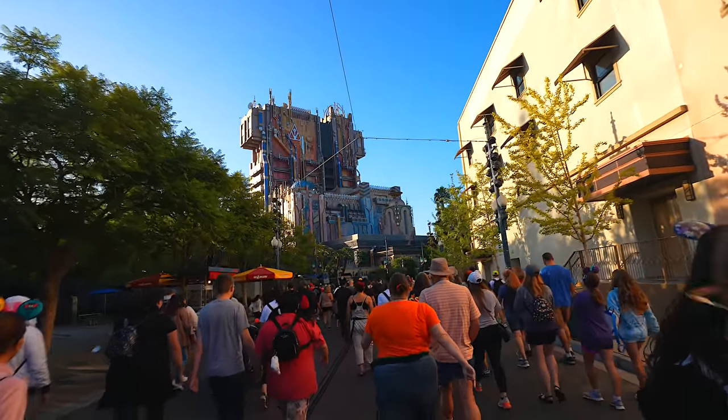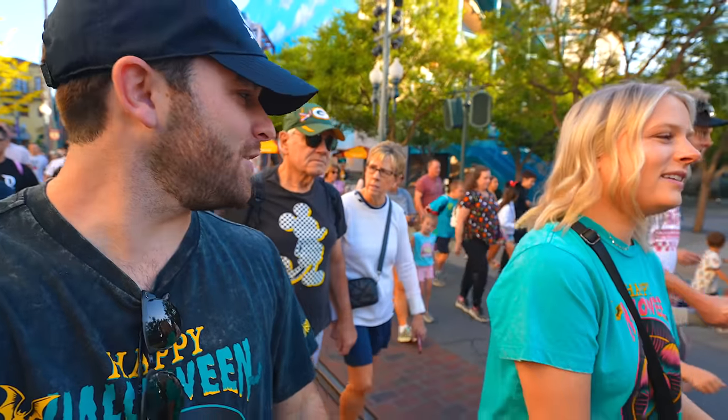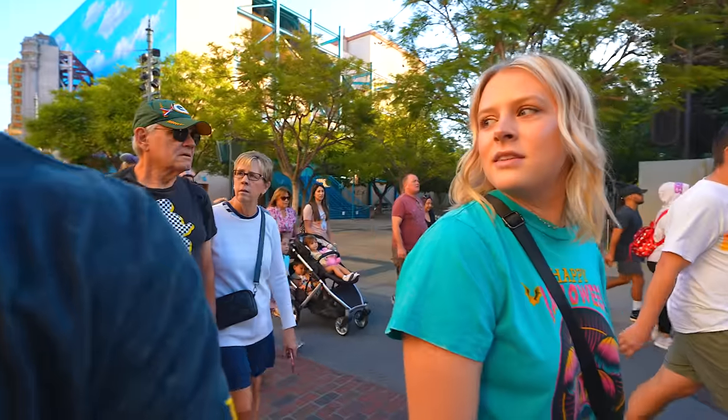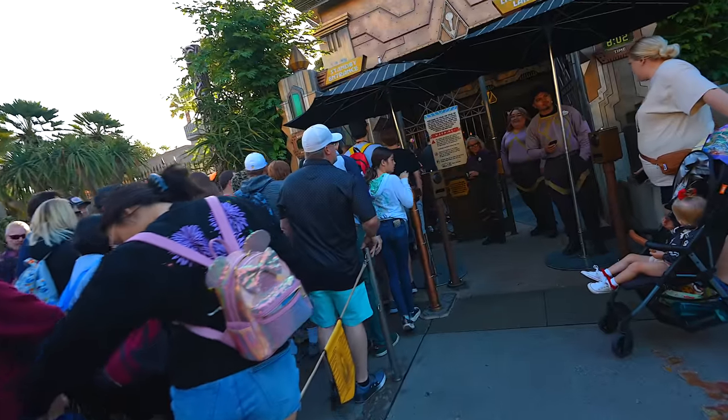Guardians of the Galaxy Mission Breakout. Dad's gonna skip this one. Oh yeah, then Dad doesn't need his ticket out. Yeah, you need your ticket. We're gonna exit over there, okay? See ya. Bye. He's coming. Oh, you're coming? Yeah. I thought he said he wasn't coming. There's no Genie Plus line.